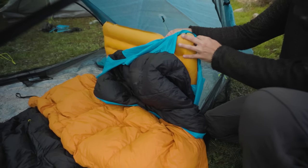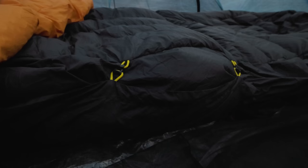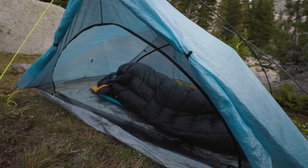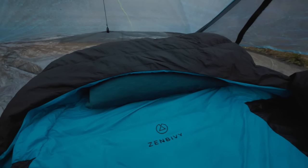Instead of using pad straps, Zimbivy uses a full sheet that slips over your mattress and secures the quilt using multiple hooks and loops. This way, you are much less likely to get a draft when you're tossing and turning inside your quilt. It's also the only quilt that has a hood, which they are only able to do because it's built into the sheet.